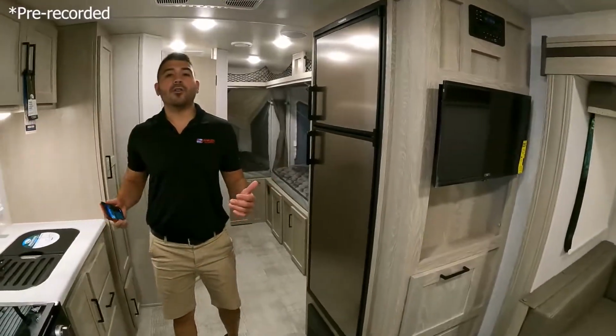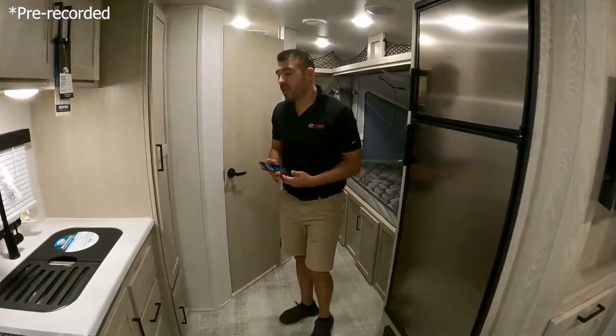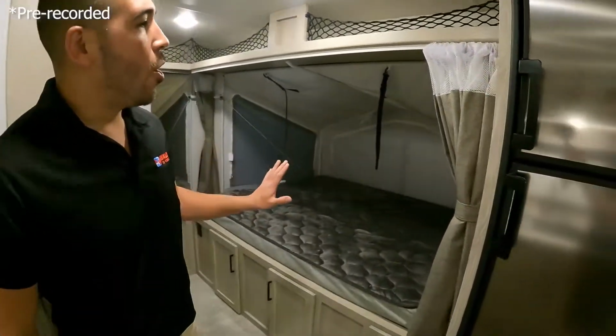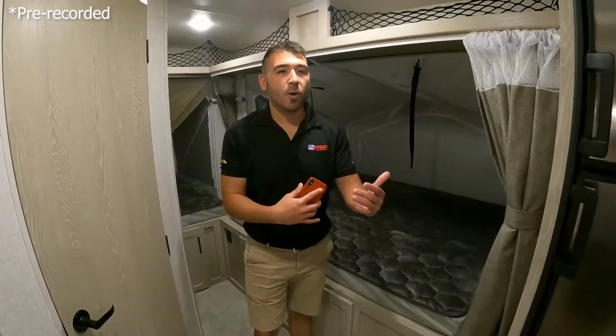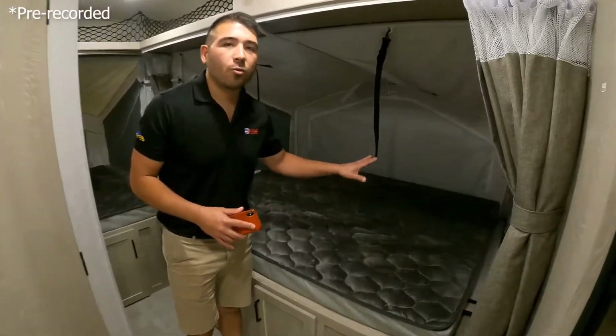All right, here we are inside of the Roo, and this is what they call a hybrid camper. The reason they do is because if you'll notice, we have all of our beds on these pop-outs. And honestly, the hybrid camper is a great compromise if you need a lot of sleeping room, but you want a little bit less weight, but you don't want slides and things like that. The hybrid is a great camper.